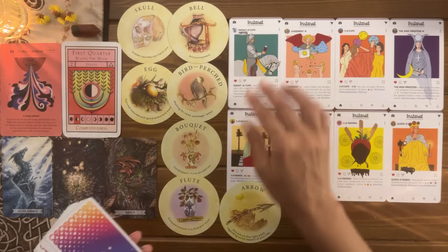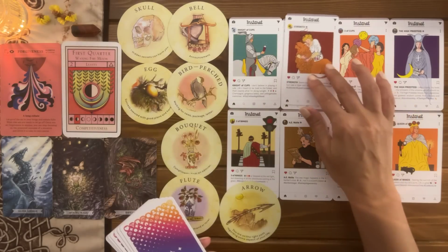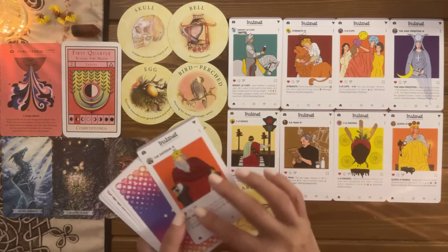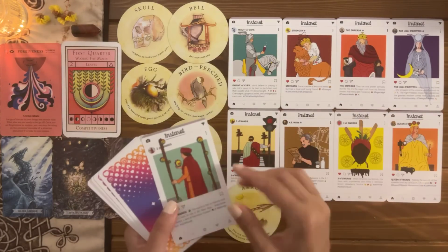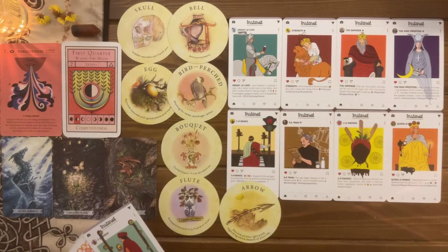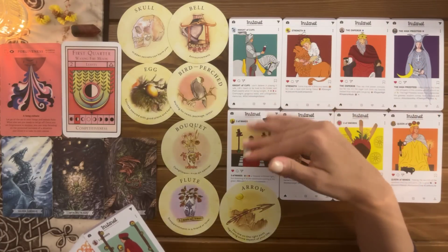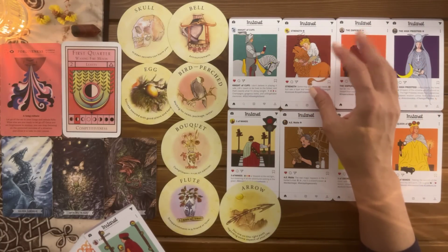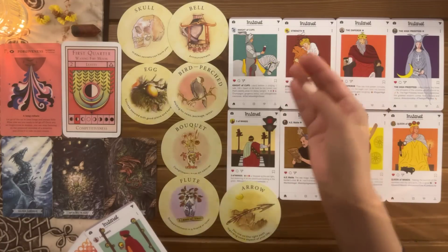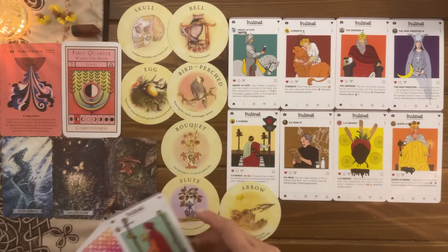Okay, you have the Strength card, the Emperor, and you know the Strength card appearing, it's the card that you've picked for this pile. It showing up again is giving me an idea of something that you thought was taken is given back to you, which is kind of going along the theme that we saw in the beginning.